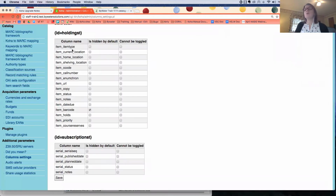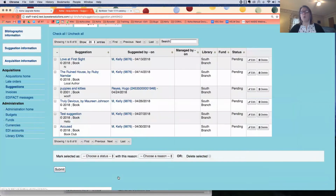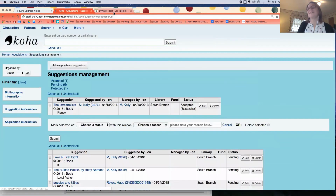once you go over to your staff client and you see your purchase suggestions down here at the bottom, you are actually going to see the quantity once you click it. It doesn't show up on this main screen because it's more associated with the acquisition process. So once I click the suggested title, I'm going to see that quantity in the acquisition information portion of the purchase suggestion on the staff client. So something really fun to have.